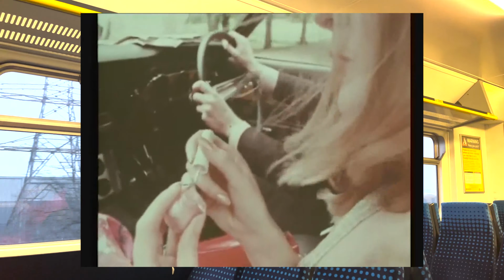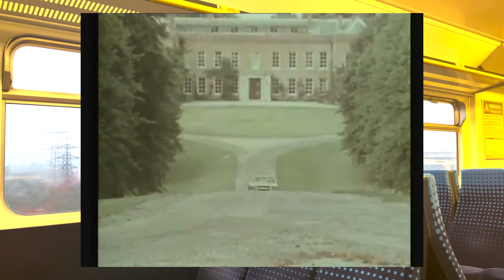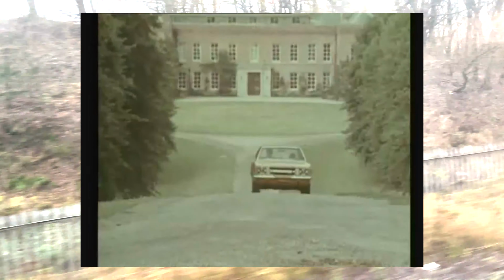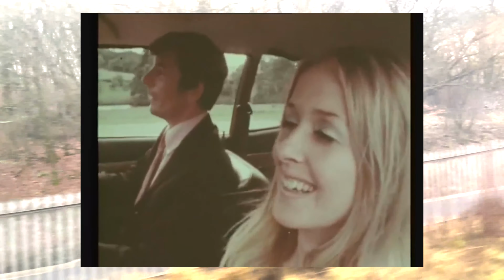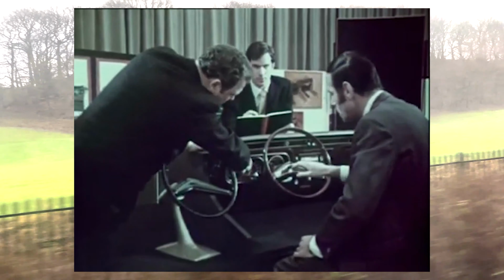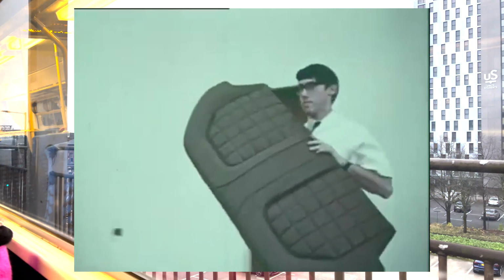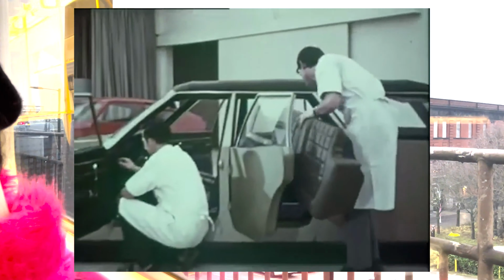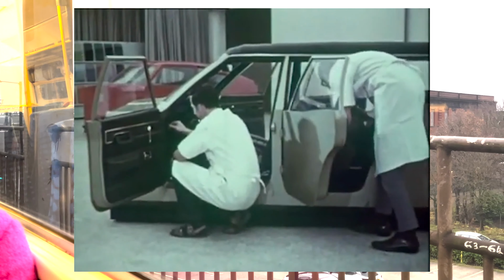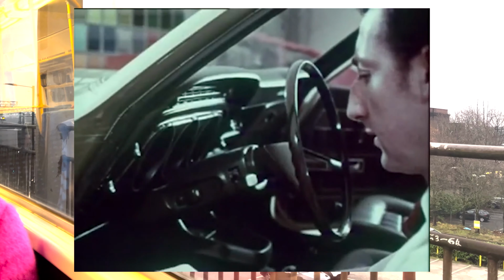Between 1970 and 1976, 1.2 million of these Mark III Cortinas were produced. The trim levels for the Mark III in Europe were the base, the L, which stands for luxury, the XL for extra luxury, GT for Grand Touring, and the GXL for Grand Extra Luxury. Our car is an L, the luxury version.